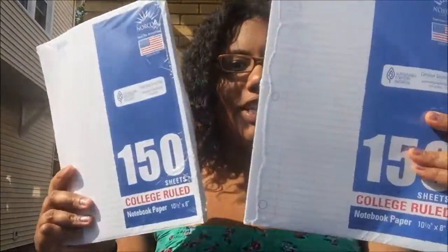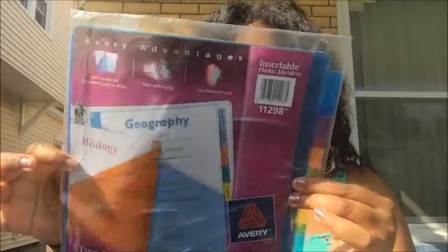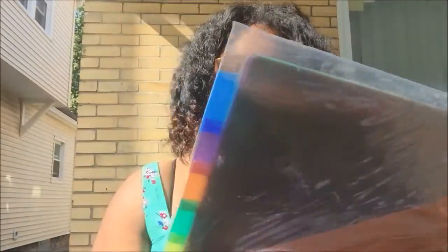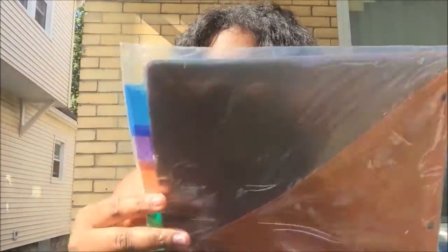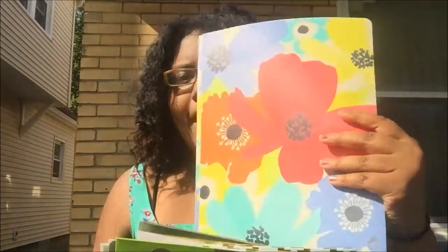When you have binders, you obviously need loose leaf paper, so I just got loose leaf college rule. I have more, but I didn't want to show everything. I just got a pack of dividers to put inside my binders to keep it organized, and it has pockets so you can put important work in there, and you can keep tabs. So I got this one to go with that binder.